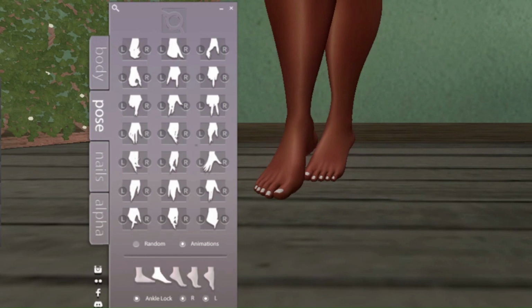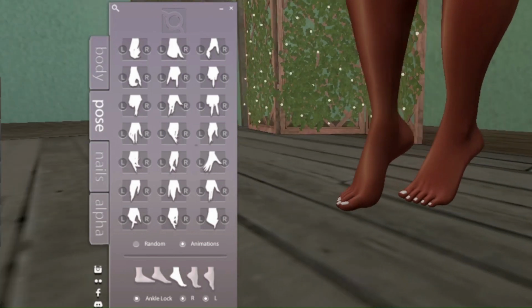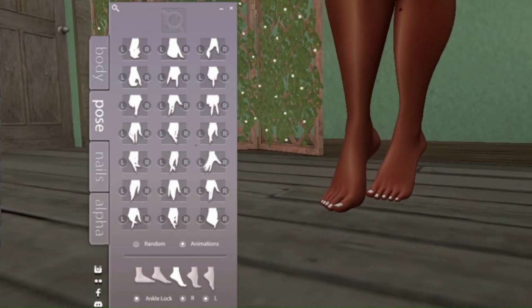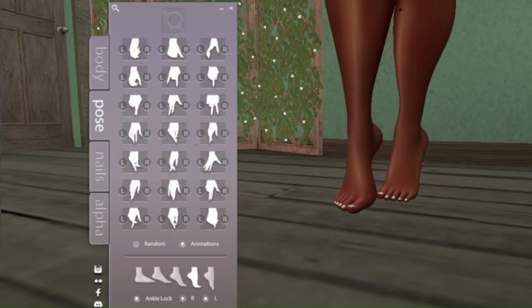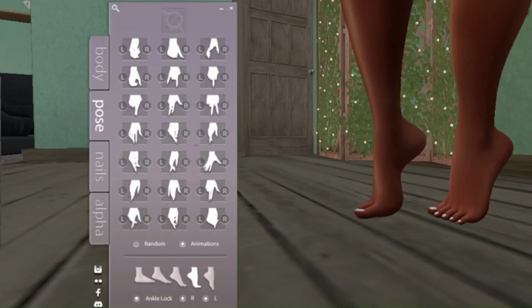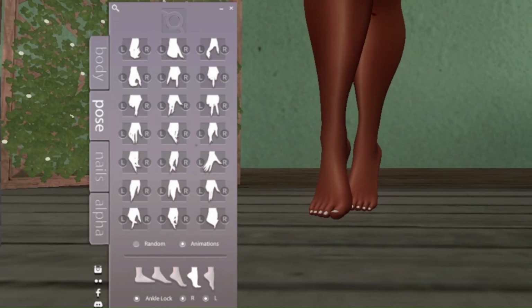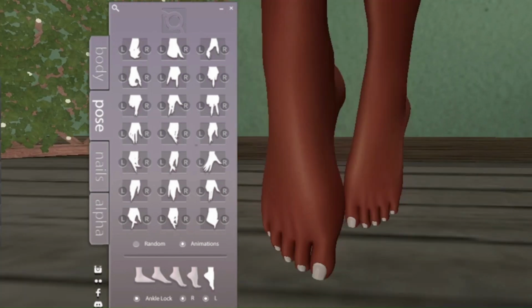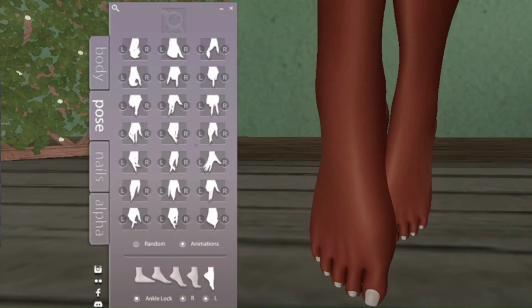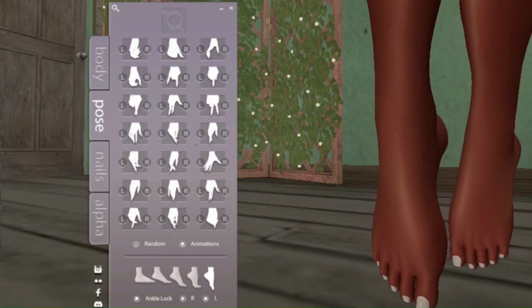And then we have the feet. As you can see, these are the different feet sizes. There's also ankle lock for different poses or when you're wearing shoes, so that your ankles don't look weirdly like they're broken. My ankle lock is always on, but sometimes I do have to frequently go back and just click it. It just depends on maybe my PC or the object that I'm sitting on.